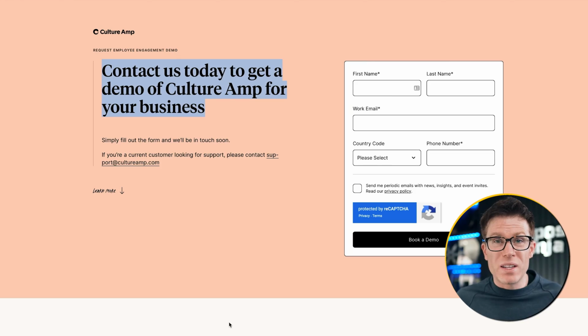They're selling the result, but they're not. They're selling a demo here, which has low perceived value. The audience has to kind of attach their own value to it. I would expect this page to convert very poorly. How would we improve this?